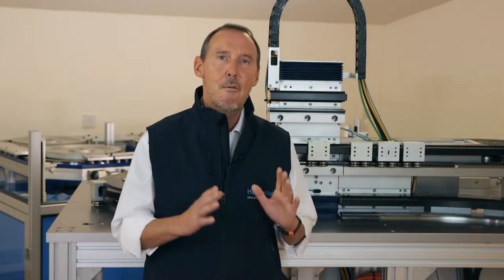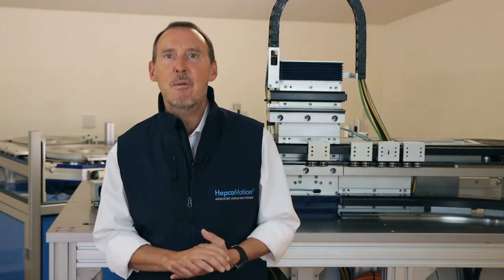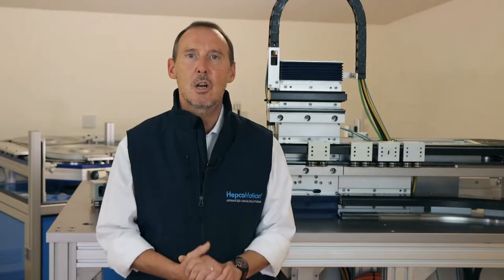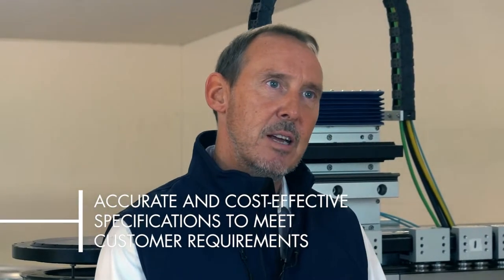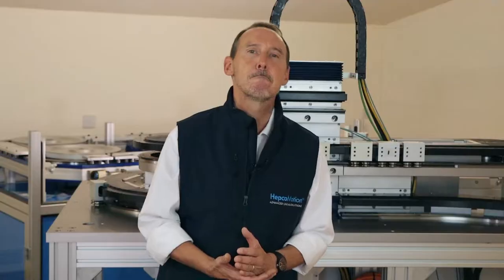Supplied as component parts only or as driven modules, all of these are used extensively in EV and EV battery manufacture plants around the globe. System dimensions, format and shape can be uniquely configured together with various standard options to create that bespoke customer solution. We can specify accurately and cost effectively every time to meet each specific requirement.